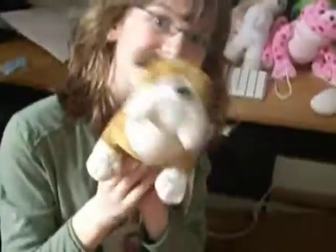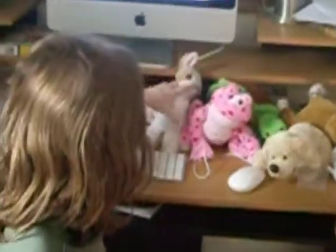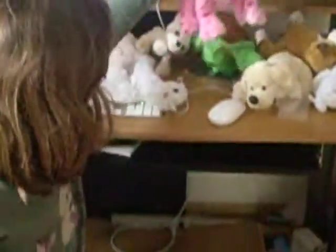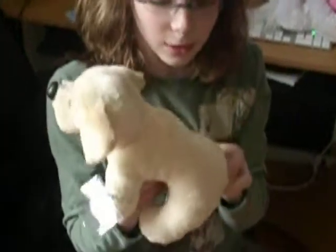Next there's Puggles. Puggles is a bulldog, and Puggles is my sixth. My seventh Webkinz is Dreams, and Dreams is a unicorn. My eighth Webkinz is Hoppy Love, and Hoppy Love is a love frog. My ninth Webkinz is Frederico. It is a yellow lab, and it's a he. And my tenth and final Webkinz is Snowy. She is a seal.